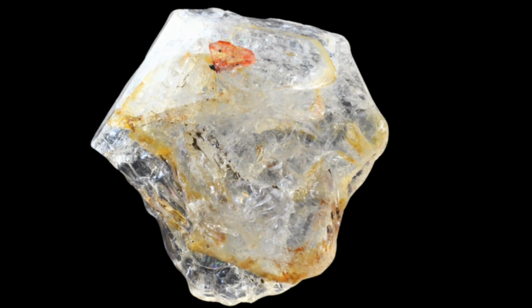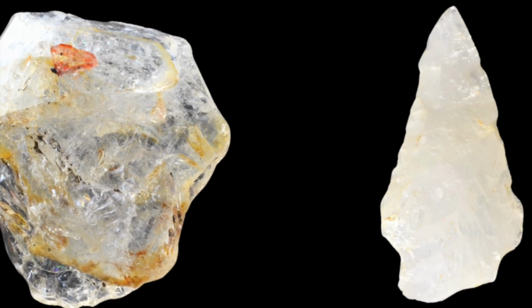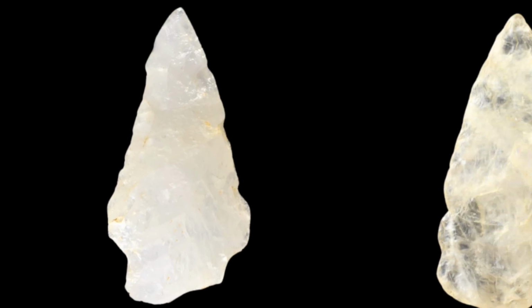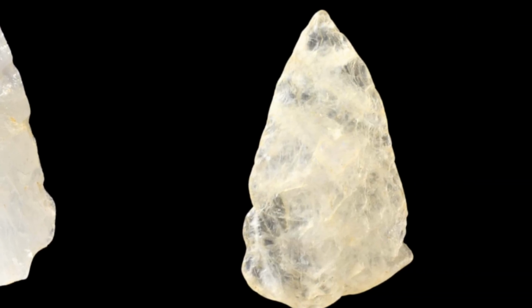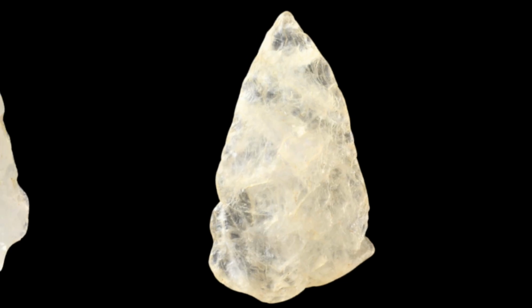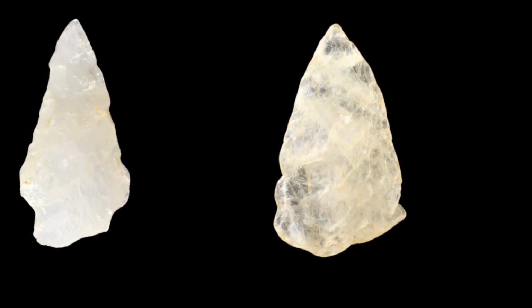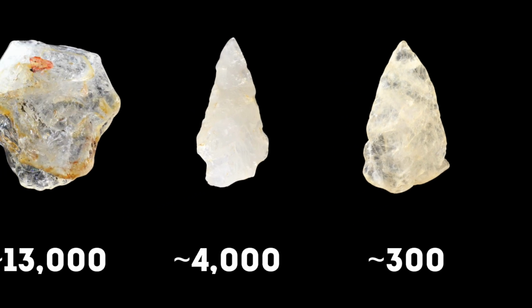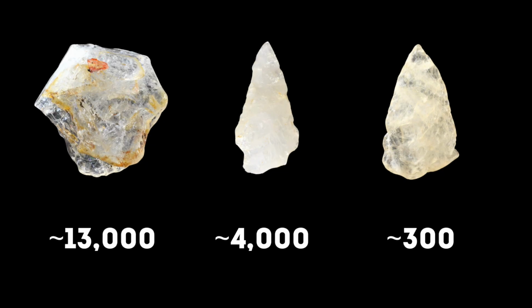However, this crystal Lamoka culture spearhead is from about 4,000 years ago, and this crystal Madison culture arrowhead is about 300 years old. So now we see that prehistoric cultures were using crystal in this region from at least 13,000 years ago to about 300 years ago.